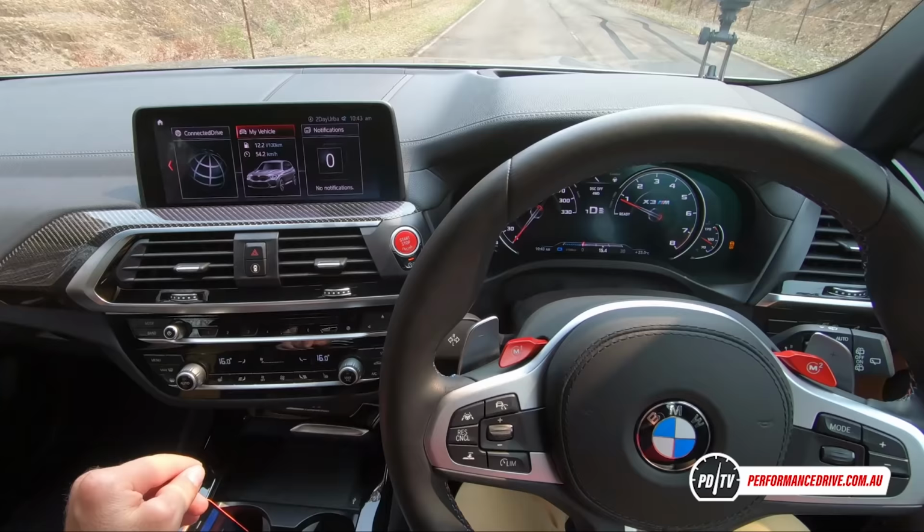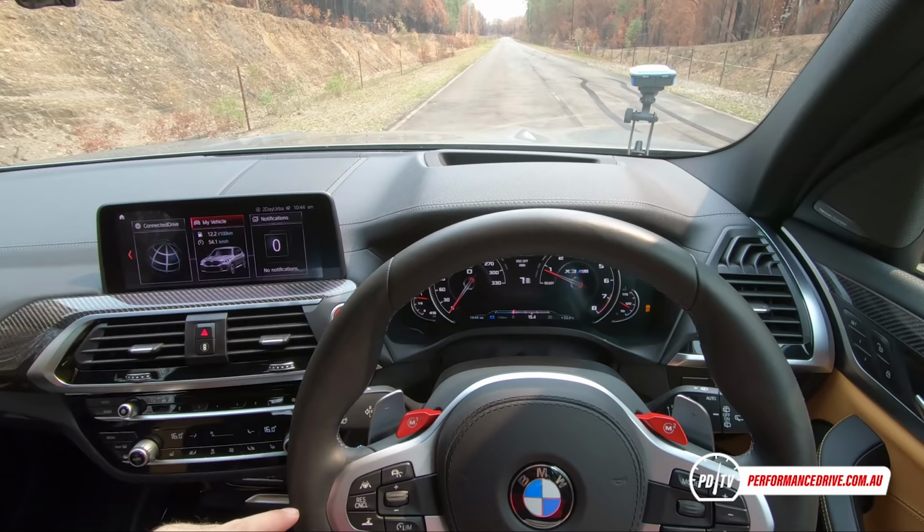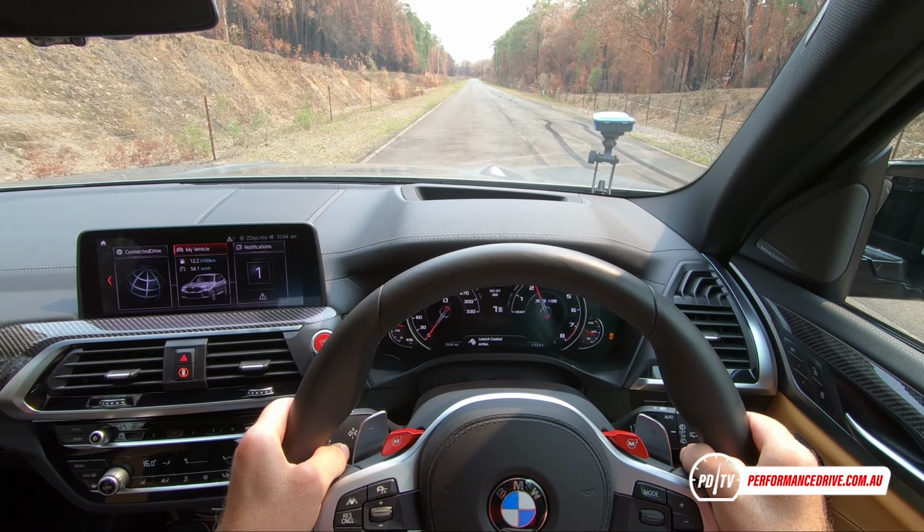Let's give it a go again. Hit start. Make sure we're in the S mode for the transmission. So there's D and S, but S is pretty much manual mode as far as I can tell when you've got it in Sport Plus anyway. But that's ready to go. Try again. Hard on the brakes, full throttle. Let it build up a bit.